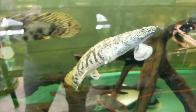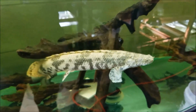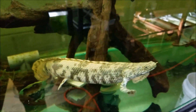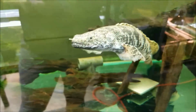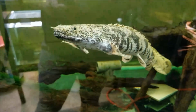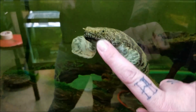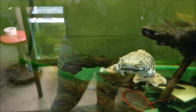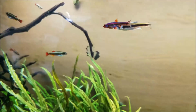Now these guys are 8 to 10 years old and still have probably 20 years of life at least left, so hopefully I won't have to replace them at any point, but I have considered getting in a bunch of babies to raise up to show you guys. So let me know what you think of that below. Look how cute she is. I wish I could pet her. She's just so cool. So these guys are my #1 favorite fish.